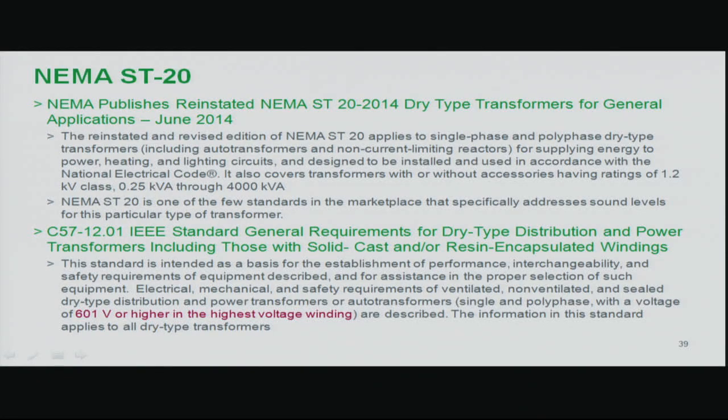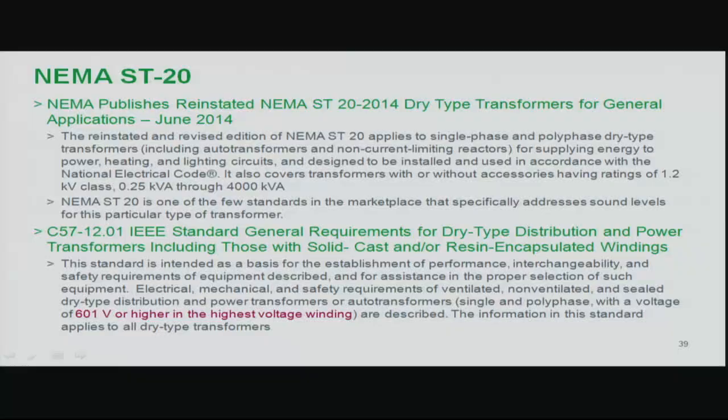As we continue with low voltage portions, NEMA ST20 is the standard that covers low voltage transformers. Sometime between 2002 and 2014, the standard was rescinded. It was rescinded because the manufacturers could not come to a consensus on what needed to be in the standard. Because of that, a large number of specifications started to specify C57.12.01 for low voltage. As you can see in red on this slide, 12.01 is for 601 volts and above, so it does not cover low voltage product. But because of the gap in NEMA getting their standard updated, lots of consultants needed a standard to give us manufacturers guidance. However, in June of 2014, NEMA finally came to a consensus and they published the new ST20.